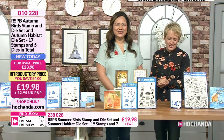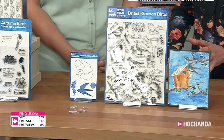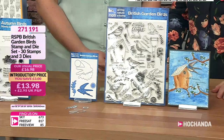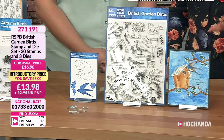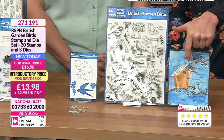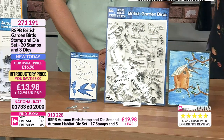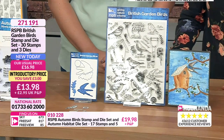Those are your autumn collection. And then we've got British Garden. This is excellent value for money, Jeanette. When we bring the details up on the screen, you'll see why. Saving £3, it's only £13.98. 30 stamps and 3 dies. Three dies included. That's a lot of stamps there. Yes, A4 size, so it's massive.